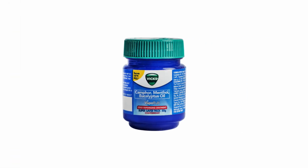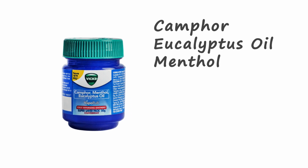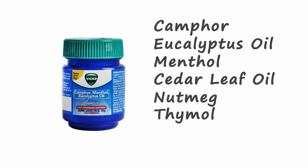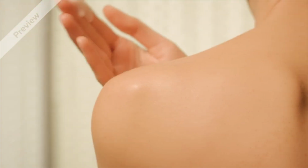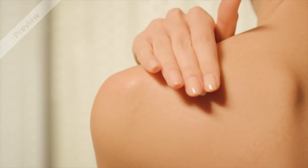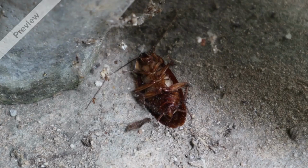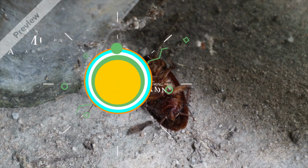Vicks VapoRub is concocted from several essential oils, such as camphor, eucalyptus oil, menthol, cedar leaf oil, nutmeg, thymol, and even turpentine oil. Each of these has its own unique scent, which is so potent that it produces a mild heat wave when applied to the skin. If there is one thing that all insects have in common, it is their dislike of a minty scent, and Vicks contains a lot of it.